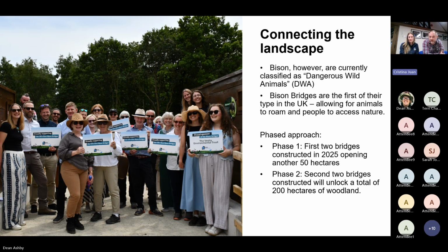We are looking for 2 further bridges to be installed next summer, which will then open up the full area of 200 hectares for the European bison. Now, on top of the need for the bridges to connect those different areas together, we also need to put in place fencing to prevent bison and people interacting directly. And not just one layer of fencing, but a total of 3. So we have perimeter fencing, first a general livestock fence, and then 2 layers of fencing specifically for our bison areas. This is all dictated by the Dangerous Wild Animals legislation.